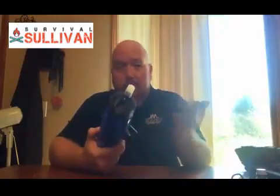It's got a lanyard with additional paracord here with a carabiner on the end so I can clip it on my belt. And this just gives me clean, purified water without having to get down on the ground and drink out of a stream like if I had a straw-style filter. I don't have to wait 30 minutes like I do with the iodine tablets. So this is one of my favorite ways to purify water, and it works really well.